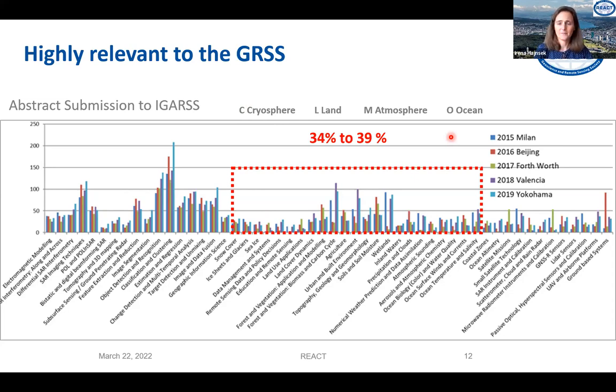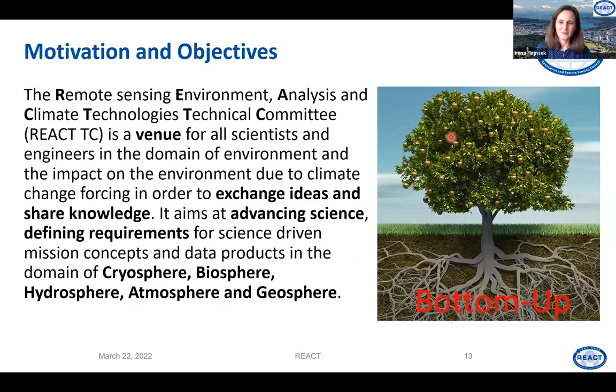So let us come back to what React is now doing. React is trying to provide a venue, or a networking facility, for our scientists and also engineers working in the domain of environment, but also environmental impact, to exchange ideas and share their knowledge. I mean, that's the main idea about React.